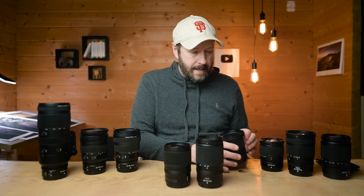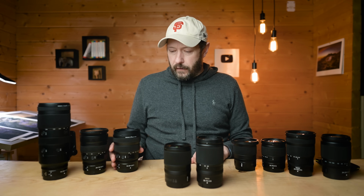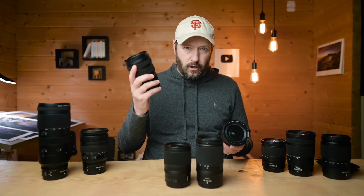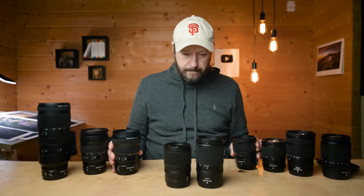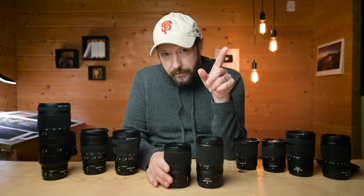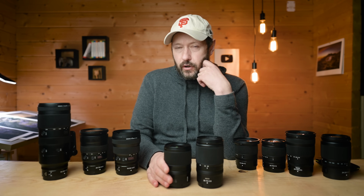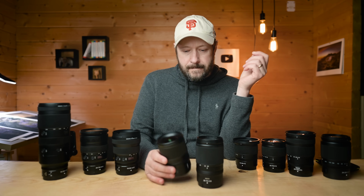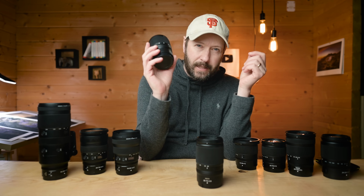And then it depends whether I feel like I can carry things a long way, whether I go for the 14-24, which is quite a lot heavier, or the 14-30. But if you're a landscape photographer that maybe does some pet photography, maybe likes to do some portraits, then I think this 17 millimeters is not that bad.